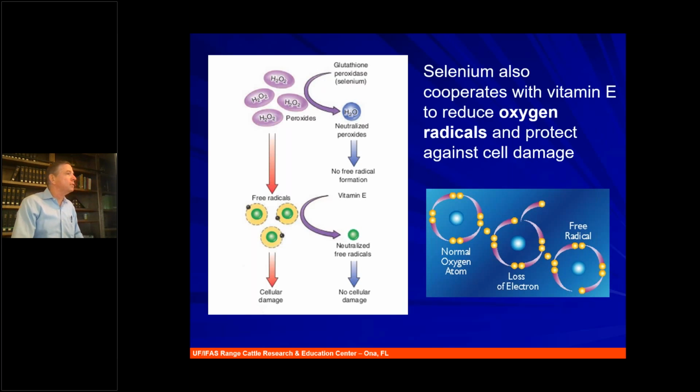So here's a slide that Juliana put together, but I just briefly want to point out that the reason that selenium is important is that it acts as a cofactor for antioxidant enzymes. And in fact, it serves as the most important cofactor for the strongest antioxidant called glutathione peroxidase. And what this enzyme does is it reduces compounds that can be damaging to cells, like hydrogen peroxide or oxygen-free radicals.